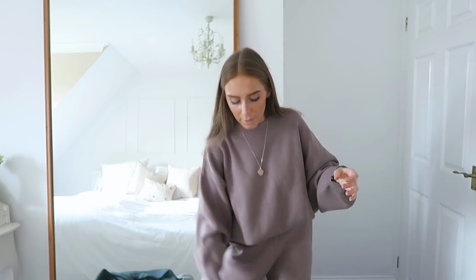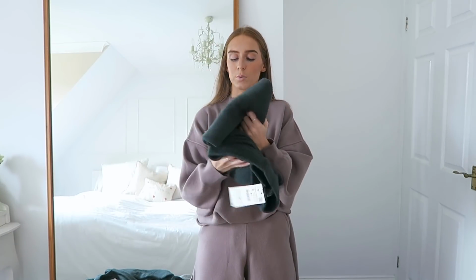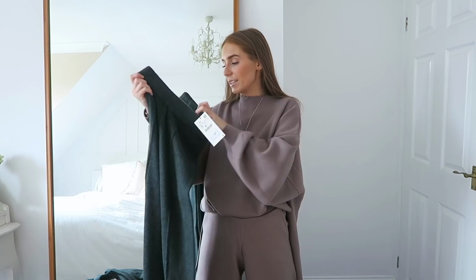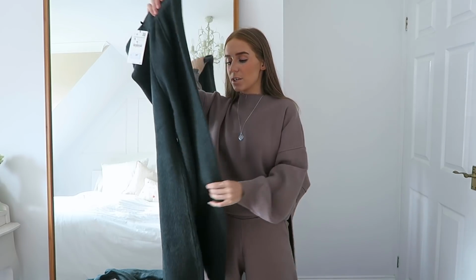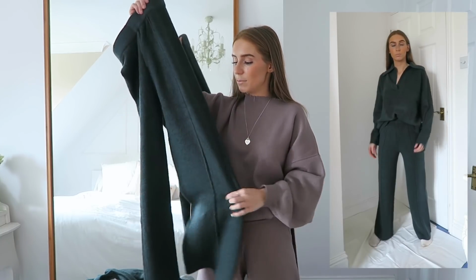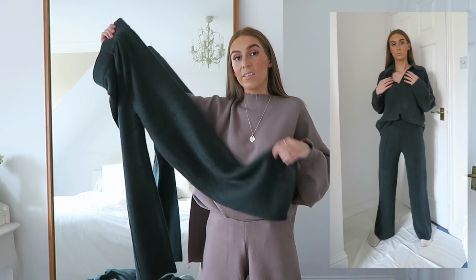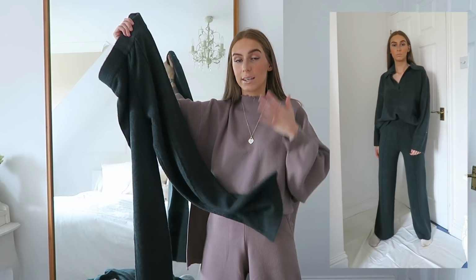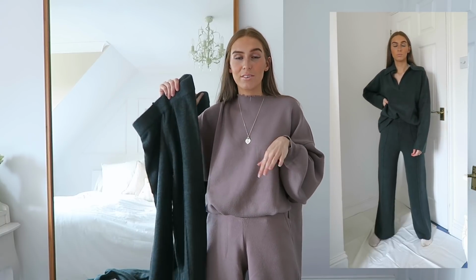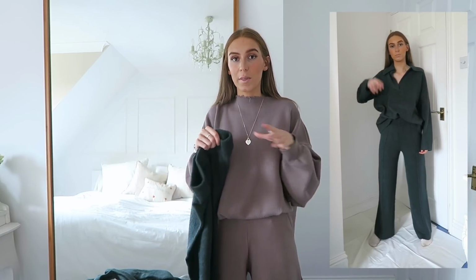And then to go with that, I did get the matching trousers, which are again the same material and the same colour. And these were £29.99 and I got them in a small, and they're just simple wide leg knitted trousers. They do have a little seam detail down the middle, but apart from that, they are just your basic wide leg knitted trousers, which really seems to be on trend at the moment. And again, as I always say with sets, you can obviously wear these together or you could wear them separately.